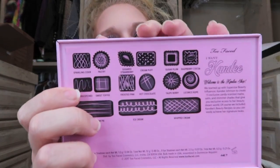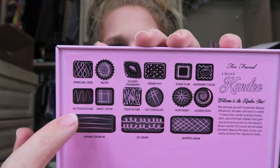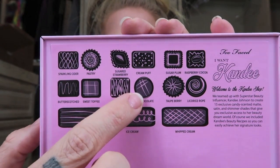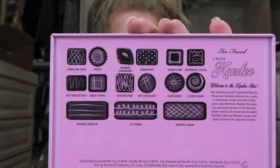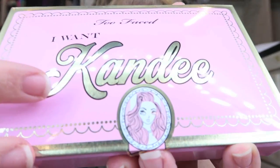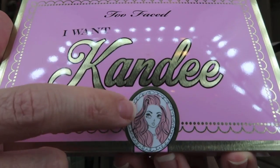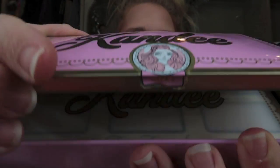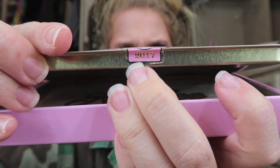Even on the back, why I said it makes me think of a box of chocolates, besides the illustrations and everything, is the back where they tell you the shadow names. They actually made them look like different pieces of chocolate. On the top, I'm trying to save this because it is just a sticker. At first I thought it was on the tin, but there is a little decal of Kandee. And then there was a seal, which I had to break, which has the year on it.